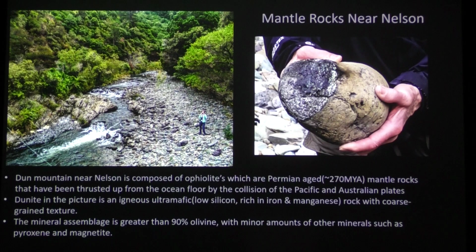And how do they get here? Because they're on the mantle, which is normally buried quite far down. Well, it's all of this plate movement and the collision of the two plates that brought this mantle rock up to the surface. We're all here along the riverbed, we're not actually at the top of the mountain where the mantle rock actually is. Here we're seeing fragments of it, and this just happens to be one piece.